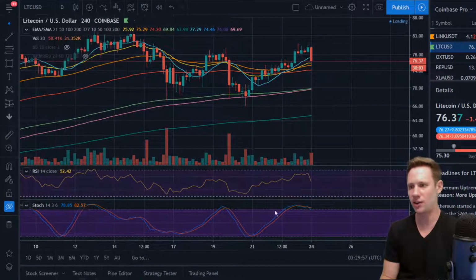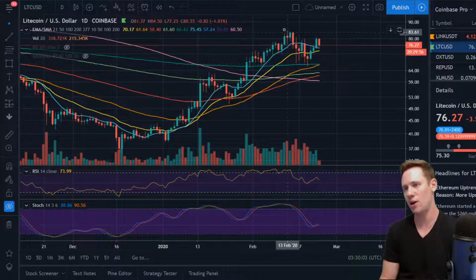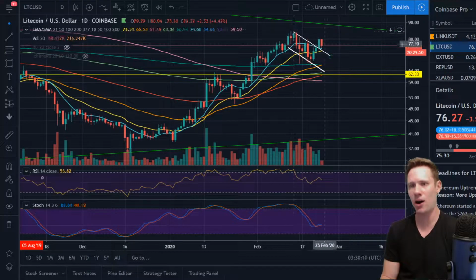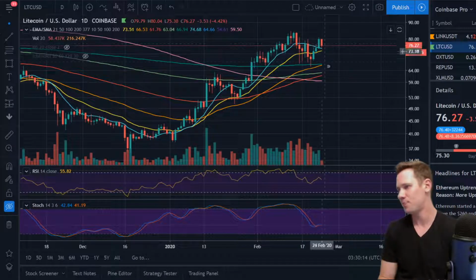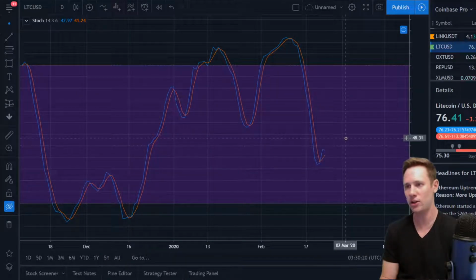Let's go to the daily real quick. On the daily, even though we did break this falling channel that we were looking at, we're still looking at a lower high though. So still a lower high. Keep that in mind. And your daily did cross up, but now possibly could cross down, looking a little weak.